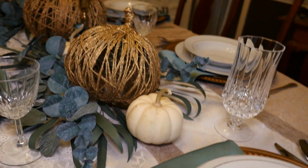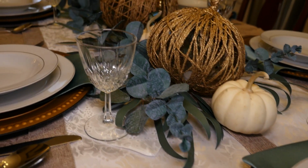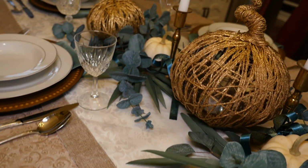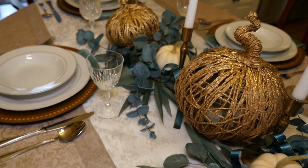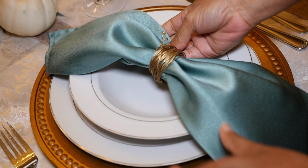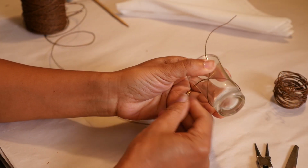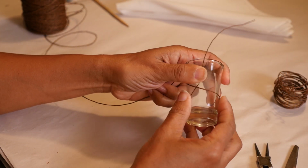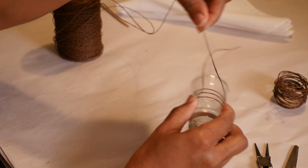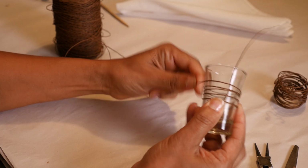And after putting down the silverware, I thought I was done with my table setting, but after looking at it, I really felt like I needed something extra on the table to match the golden pumpkins. So I decided to make golden napkin rings. To make these, I'm using the paper wire that I used for my eucalyptus stems that I had left over. And I'm just rolling it around this shot glass to get the shape.